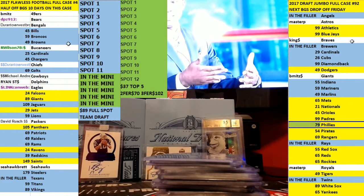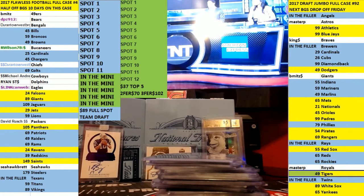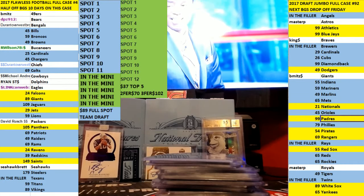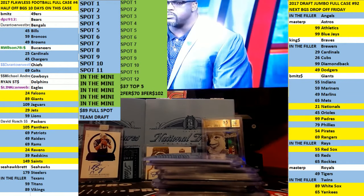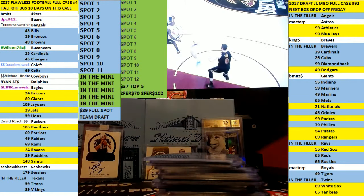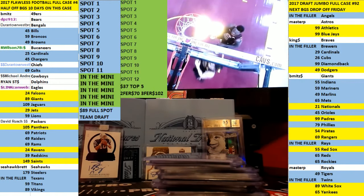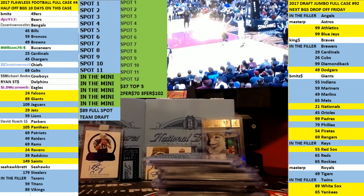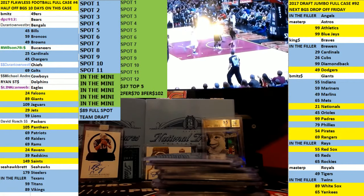Indians, Mariners, and Marlins. Let's do Phillies in there. Reds and Rockies. Fido and the Tigers. Orioles, Mets. Teams in blue will be in the filler. Teams in yellow are for sale. So you got 1, 5, 9, 10, 11, 12. That's 16 right there. We'll go with that. Yeah, sorry, Ryan, I didn't see the message when I was making the filler. Gotcha for those Fins, though.